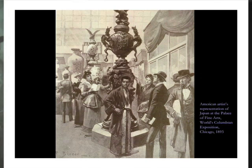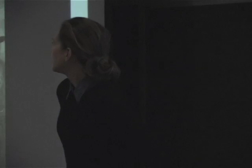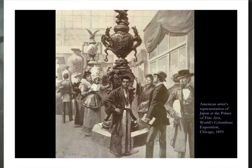Any idea what we might be looking at, or what period we might be looking at, or where in the world we might be looking at? Pardon? World's Fair. Yeah, it is a World's Fair. Okay, anyone want to hazard some approximate dates. 1851. Okay, it's a bit later than that. This is actually from 1876. So this is at the Philadelphia Centennial Exposition, the U.S.'s first big international exhibition held in Philadelphia in 1876. And this is the first time that Japan will show its products at an international exhibition or a World's Fair.